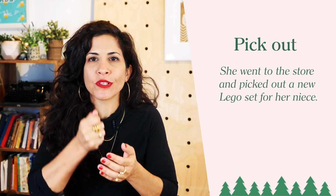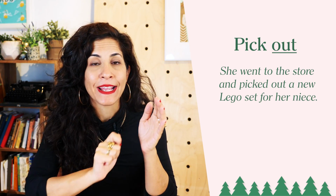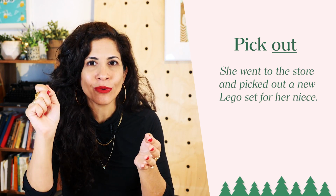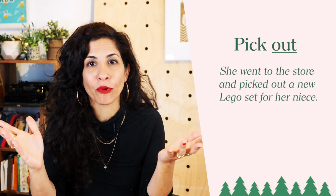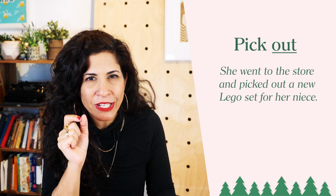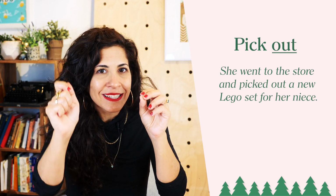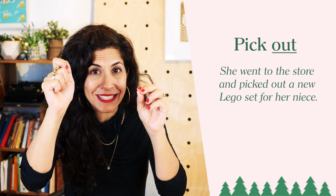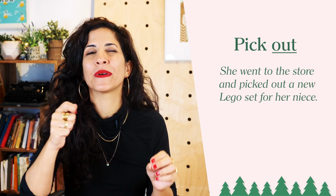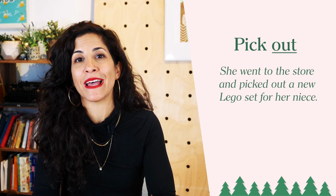Now, notice that here as well, the stress is on the word out. The word out is pronounced with the A as in cat, and then we shift to the sound, ow, and then we end it with a T. Could be a held T, or a pop T. Both are fine. And the word picked starts with a P sound. It has an aspirated P, so we hear a little H right after. Then it's the lax I, P, and then kt. We want to connect the k to the t, right? Picked out. And then we connect the T also to the next word because it starts with a vowel. Picked out. She went to the store and picked out a new Lego set for her niece.